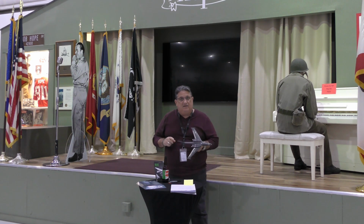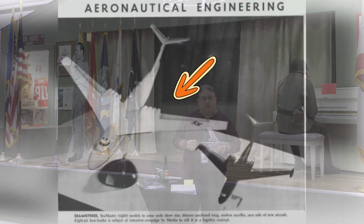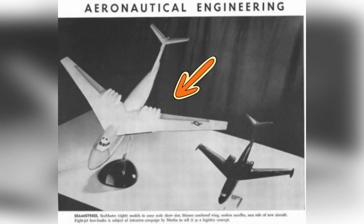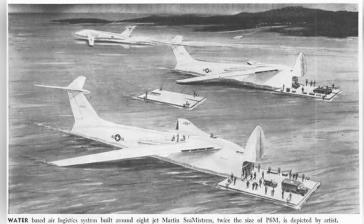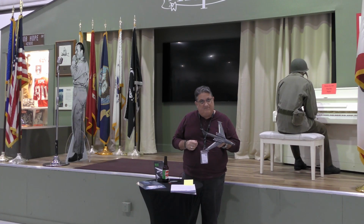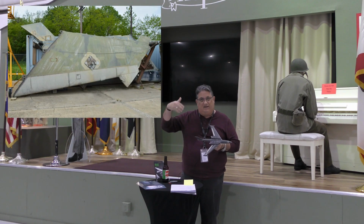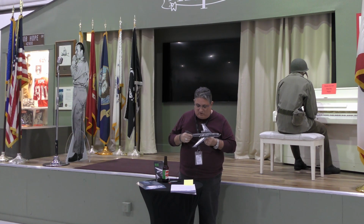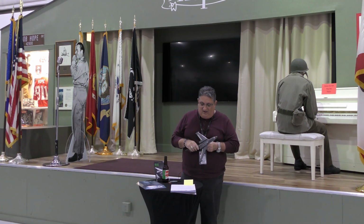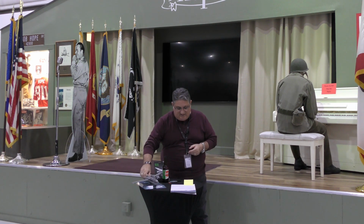Now they did, Martin, remember, trying to save that tooling, pitch this as the Sea Mistress, which is an interesting name for an airplane, and a civilian effort. That failed, and the aircraft went into history. Now this is one of them where all of the aircraft were scrapped, and the only thing is there's a tail section of one of them in a museum in Maryland, a Martin aviation museum in Maryland. That is all that survives of the Seamaster. So the airplane moved into history.